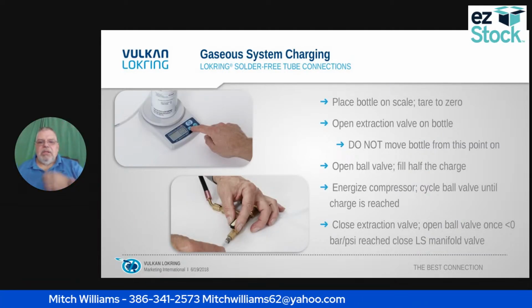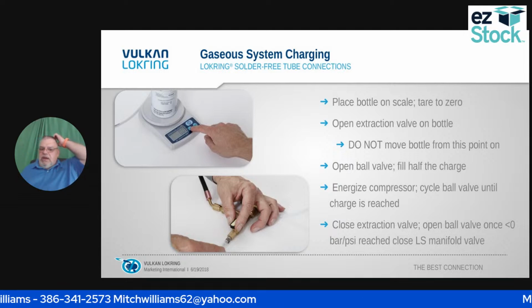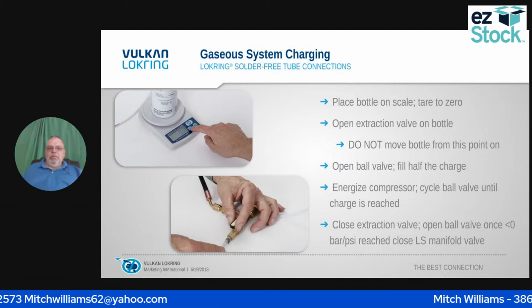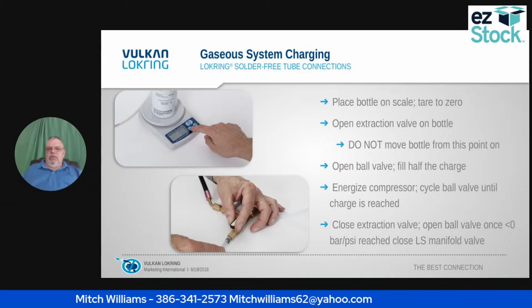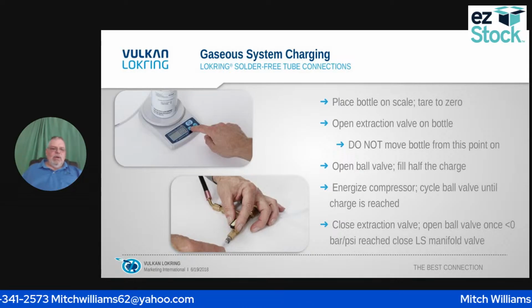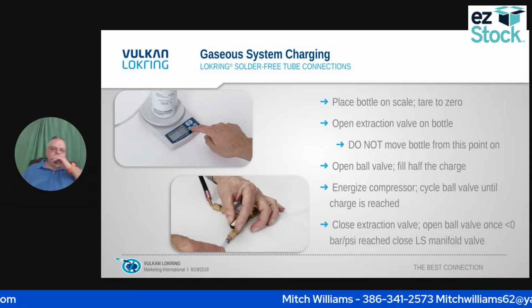Okay, I'm going to place the bottle on the scale, tare it to 0. I'm going to open the extractor on the bottle. Do not move the bottle at this point, whether I'm charging a high side or low side. Okay, I cannot move my bottle. If I do, I've screwed up my weight scale.